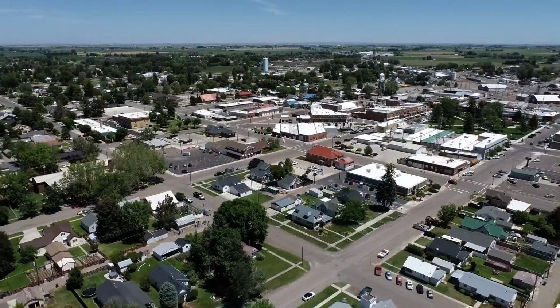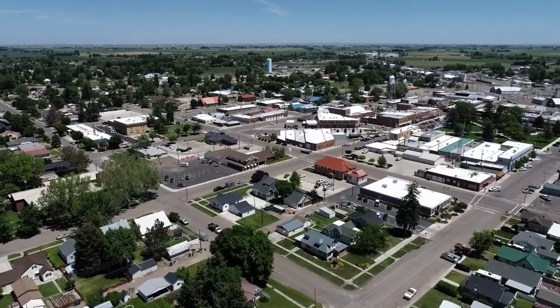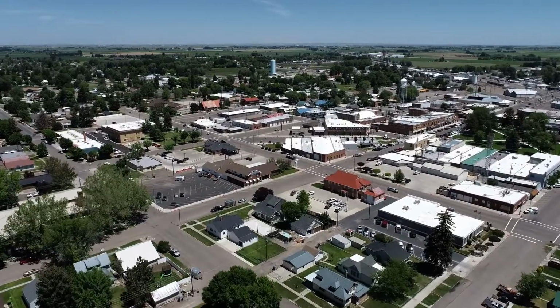Well, as Rupert tended to die down, business died down with it. By the 1990s, when I was in high school, this square was in some trouble. The city had begun to lose population. We were losing businesses on the Rupert Square.